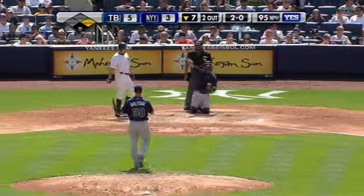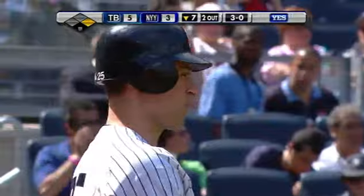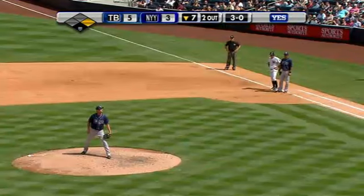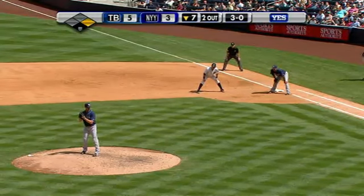Now the count 3-0. Johnny's got a little happy zone that he's been launching in the second deck all year long so far here at the new Yankee Stadium. He's really good at being able to zero in on that location where he knows he can get the bat head to it and put a home run type swing on it. Did they green light him on 3-0? Let's see.